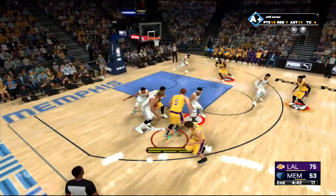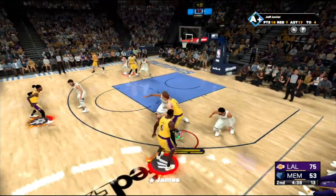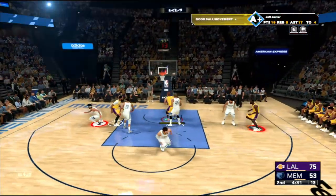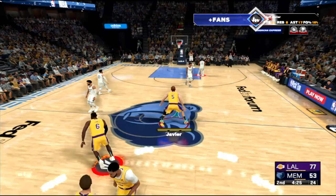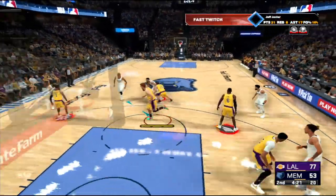MV finds Davis. Outside Russell. Now Kobe. Jameson covering. Here's Davis. Here's Kobe. And Kobe throws it down. And how fun is it watching Kobe take flight? His throwdowns are downright ridiculous.